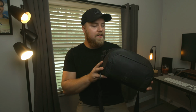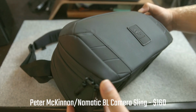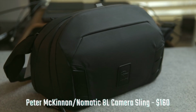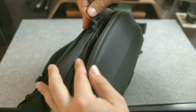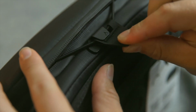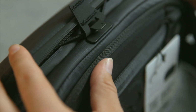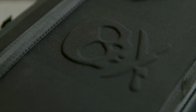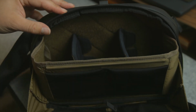Next on the list is this 8-liter bag from Peter McKinnon and Nomadic. I just recently did a video on this, so you can go check it out. I'm not gonna go into lots of detail right now, but this is one of those bags where it's definitely on the expensive side, but it is made very well, and I love this bag. This is probably the perfect bag for vloggers, travelers that want to just have a small light setup, just a camera, a lens, maybe some batteries.